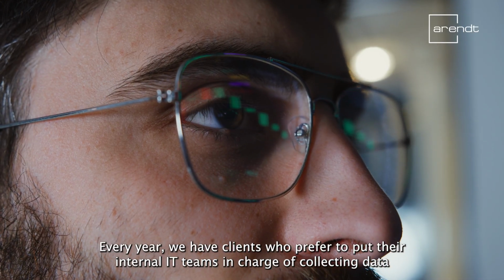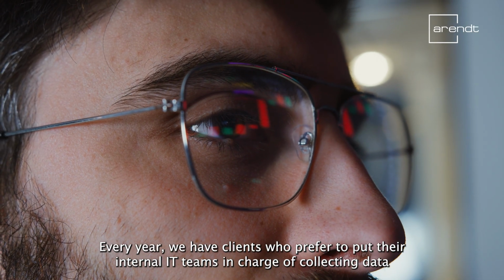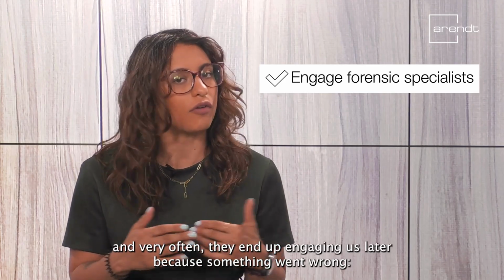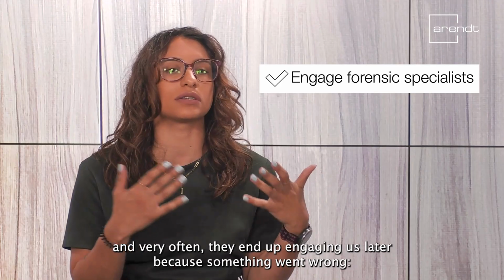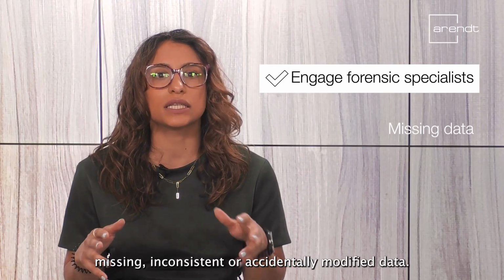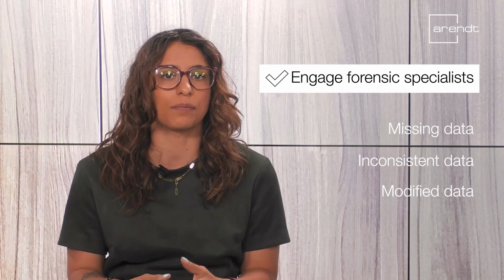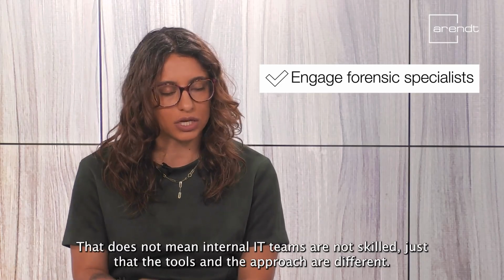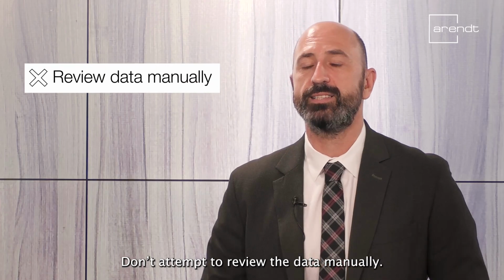Every year, we have clients who prefer to put their internal IT teams in charge of collecting data in the context of an investigation. And very often, they end up engaging us later because something went wrong: missing, inconsistent, or accidentally modified data. That does not mean internal IT teams are not skilled, just that the tools and the approaches are different.